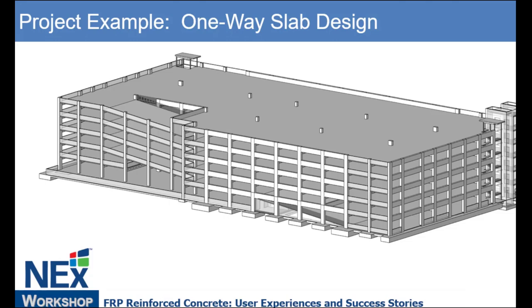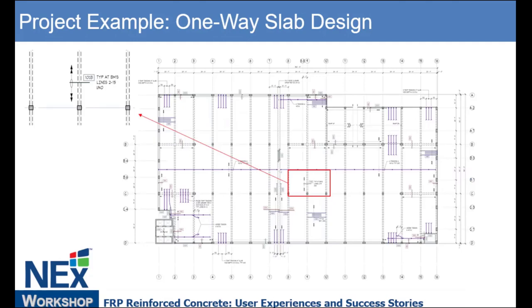And so we looked at this as a hypothetical, and what we found here, similar to what we discovered with the two-way plate system, was that the conversion of rebar to FRP reduces the cross-sectional area, but we lengthen the bar because of development, and they net out pretty close to one-to-one.